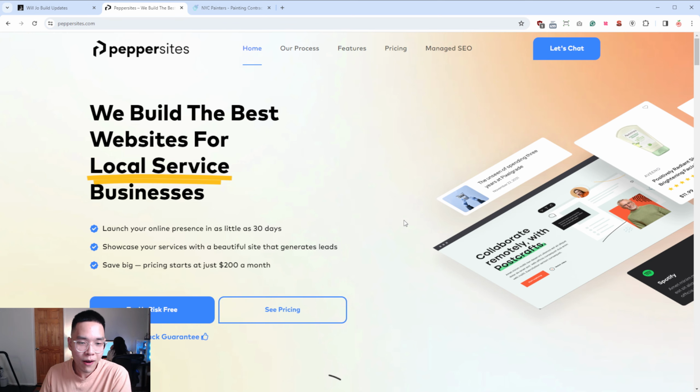But on top of that, we're trying to do things a little bit differently, and we're trying to differentiate ourselves from a lot of the other web design agencies out there. For instance, we're offering a 30-day money-back guarantee. We're having these offers in place. We're also offering that they can get their website in as little as 30 days. So we're really quick turnaround. And I guess the kicker here is that our pricing structure is different.